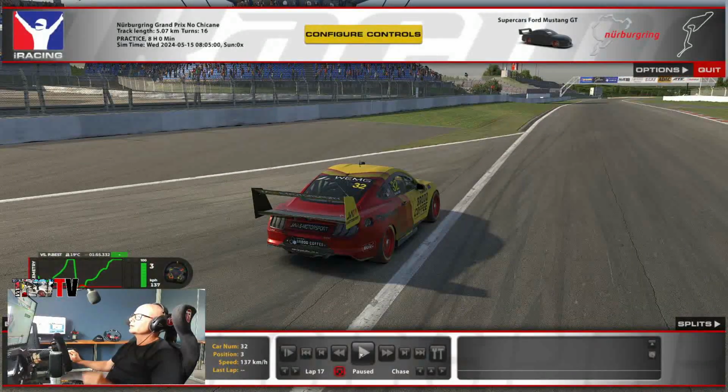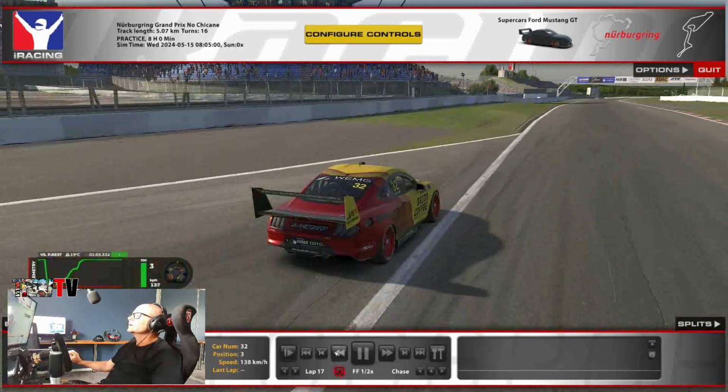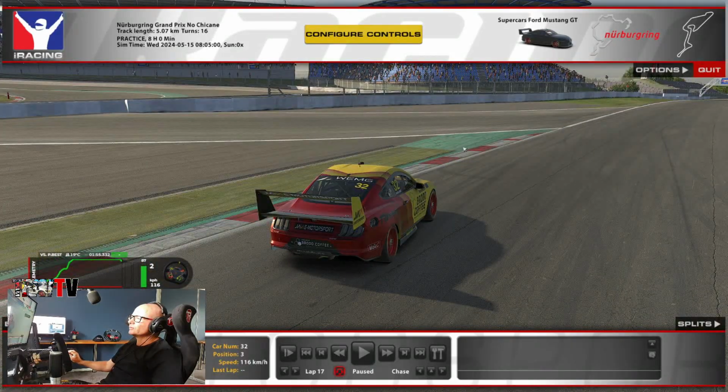Using all the track out here on the left, just watch when you do go out here on the left. What have I done there? We'll go through real slow. Yeah, so I've kept the right-hand tires. I have got a few penalties, but I haven't figured out where it is that I'm getting the penalties yet.